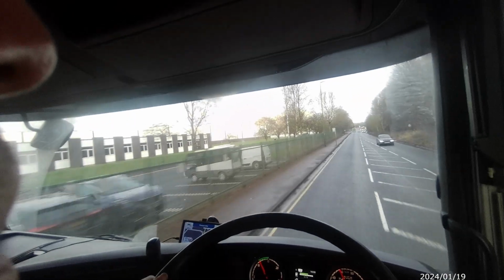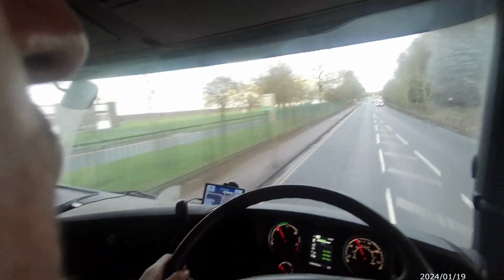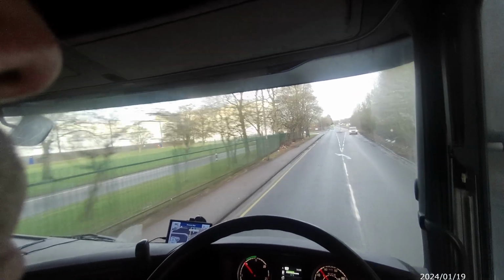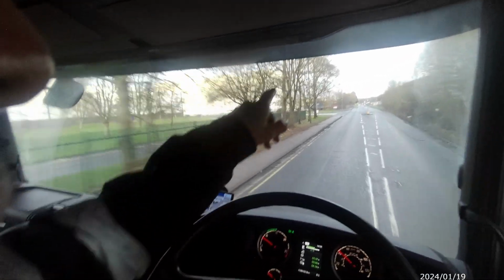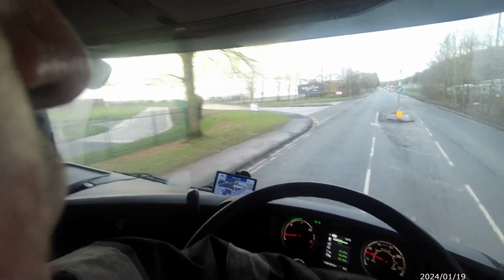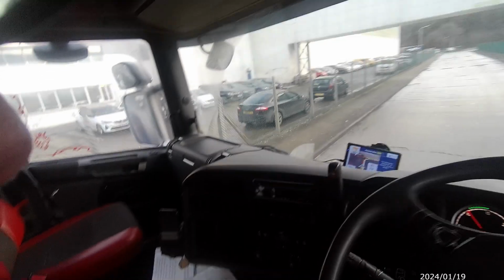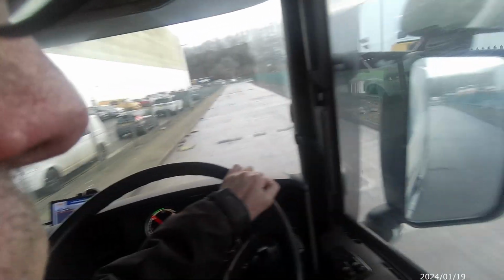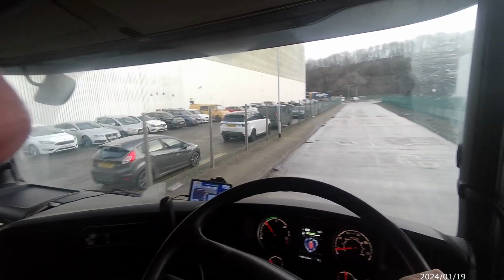There. And that building is DHL. Destination on the right. And we're dropping this in that trailer park there. Right, I'll turn this off because security will start whinging. Right, that's the trailer dropped and we're driving solo back to the yard. And then that's my day done.